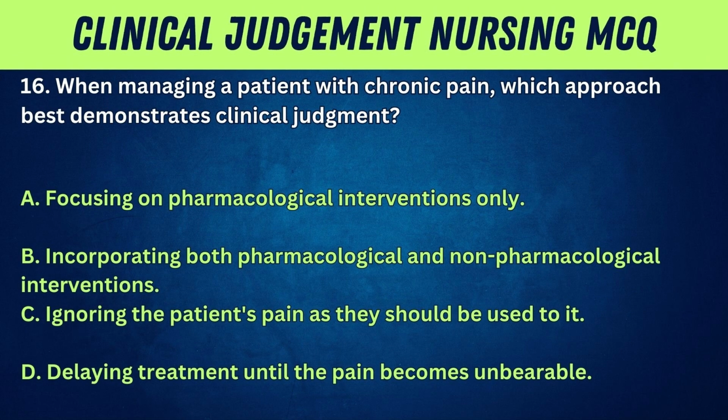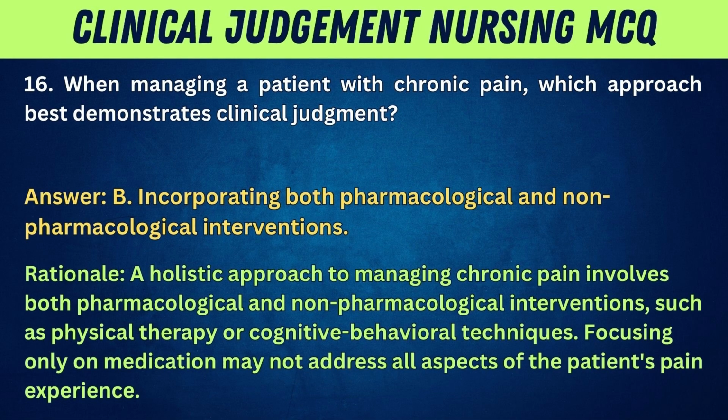16. When managing a patient with chronic pain, which approach best demonstrates clinical judgment? A. Focusing on pharmacological interventions only. B. Incorporating both pharmacological and non-pharmacological interventions. C. Ignoring the patient's pain as they should be used to it. D. Delaying treatment until the pain becomes unbearable. Answer: B. Incorporating both pharmacological and non-pharmacological interventions.